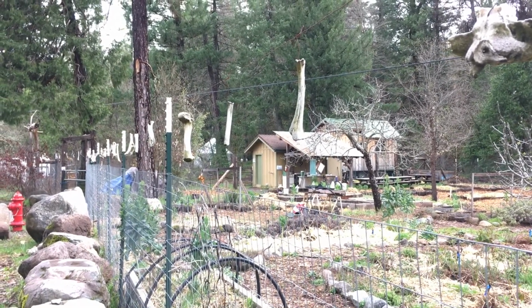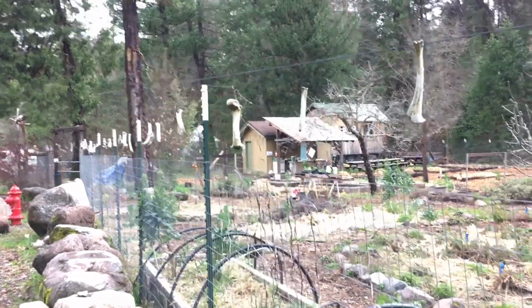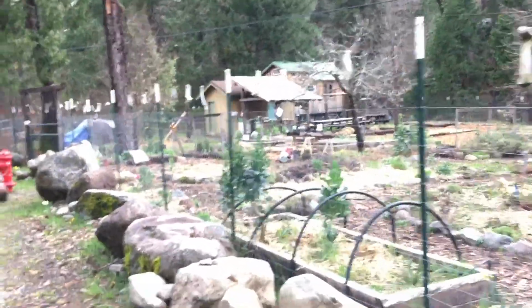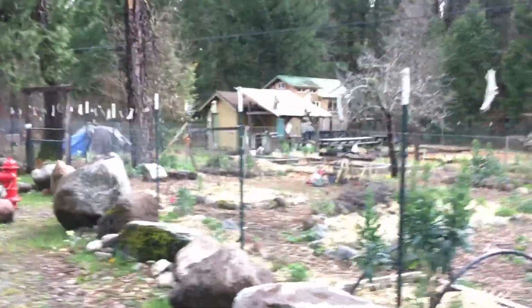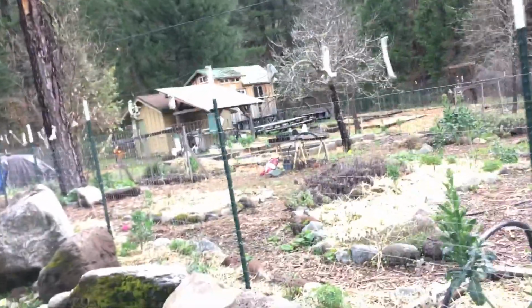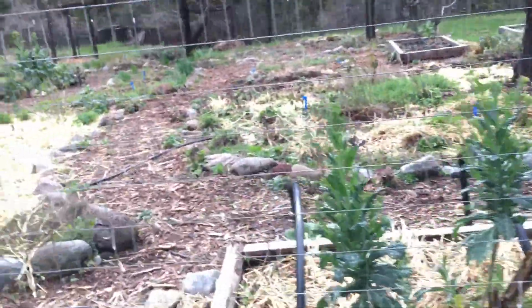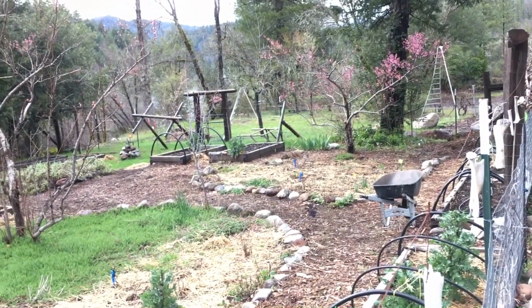I've collected all these bones. They're mostly deer and cow bones. And they're just strung out here along the top of the fence to warn the deer, if you come here, you might have to die. Last year's kale. Tons of beautiful stuff in the garden. Let's start from back there.